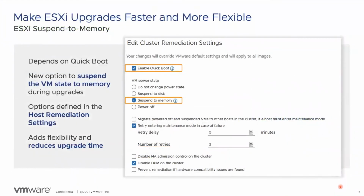And one more item is this concept of suspend to memory. This introduces a new option to help reduce the overall ESXi upgrade time. During an ESXi upgrade process, the normal policy is to put the host in maintenance mode and wait for all the VMs to be live migrated off. Depending on the workloads and their size, that can range from several minutes to several hours, depending on things like network bandwidth and spare capacity available for the migrating VMs.